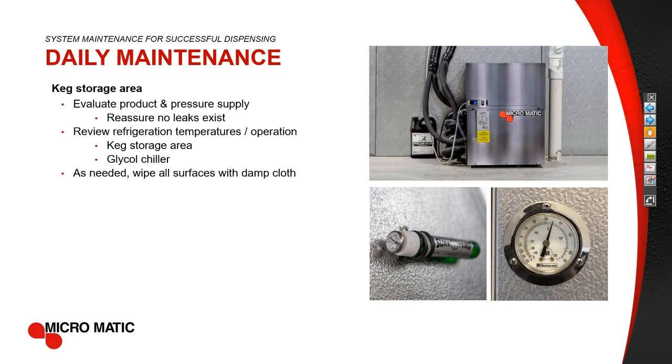Refrigeration temperatures. It's all about temperature with draft beer, you guys. Temperature, temperature, temperature. Meaning, what is the temperature of the walk-in? What is the temperature of the keg box?